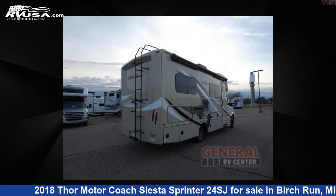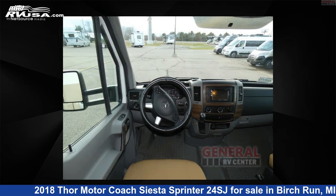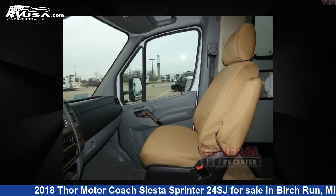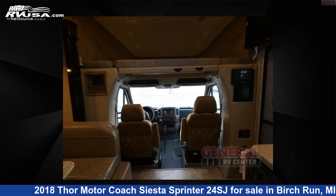This used Thor motor coach is 26 feet 0 inches in length and features sleeps 5, Slideout, and 40 gallons fresh water capacity. The floor plan layout of this Class C features bunk over cab, outdoor entertainment, rear bath. This 2018 Thor Motor Coach Siesta Sprinter 24SJ is built on a Mercedes-Benz Sprinter chassis.